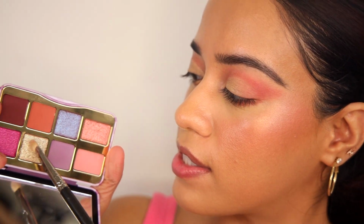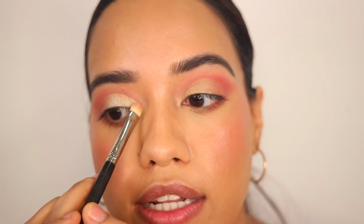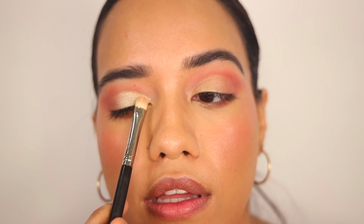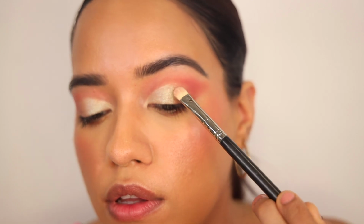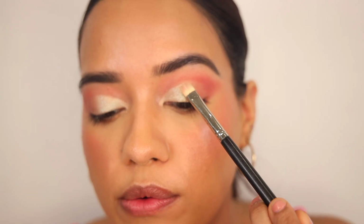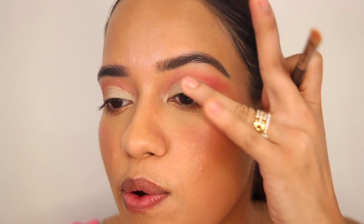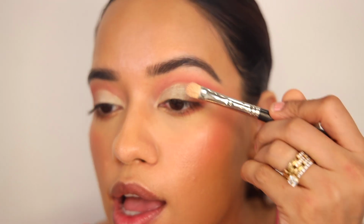I'm going to pick up this shimmery shade right here, and I'm going to pat it wherever I have applied that concealer. The reason I like to pat is so that the product deposits really opaquely, and also we can limit the fallout. Patting also ensures that you don't go beyond the cut crease line and gives you a little bit more control on the eyeshadow. Because we blended the concealer along with the matte shade, it's also helping the shimmer shade blend really well.